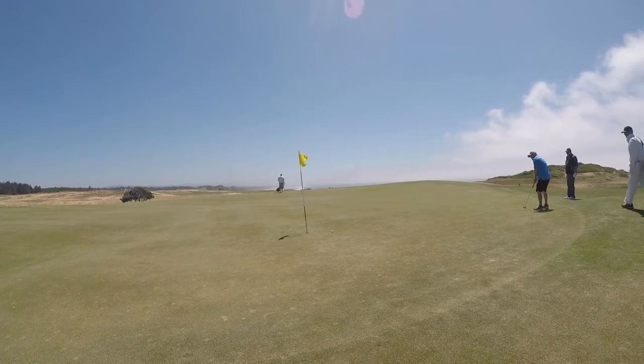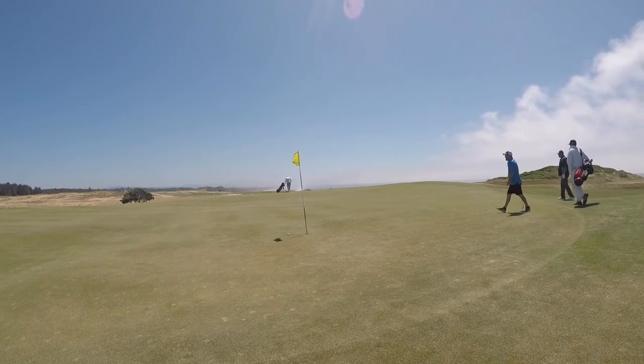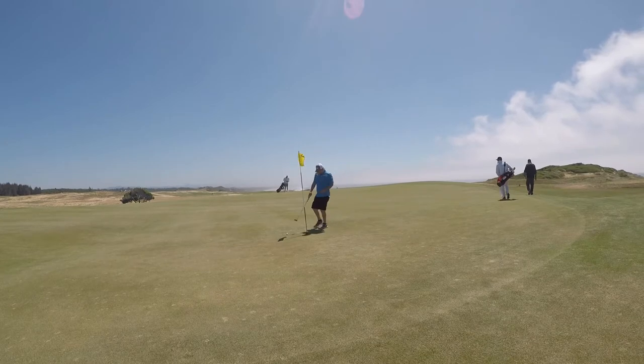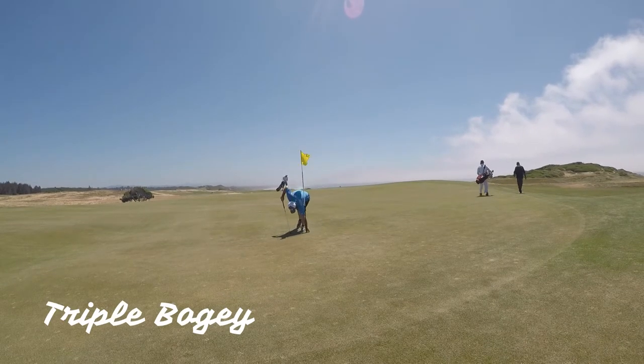Probably one of my best putts of the day. Just missed on the left edge. Tap in here for back-to-back triple bogeys. Nothing kills a round like that.